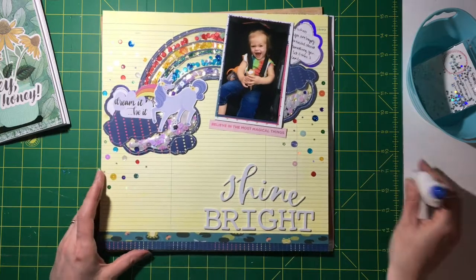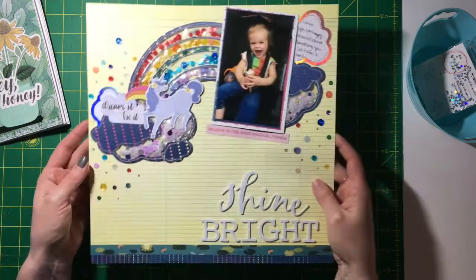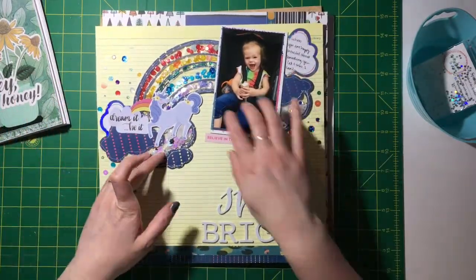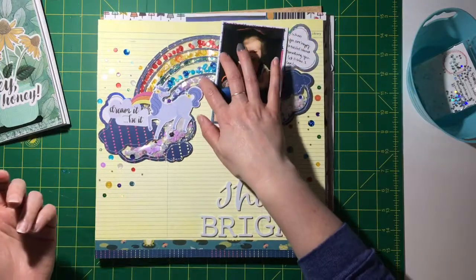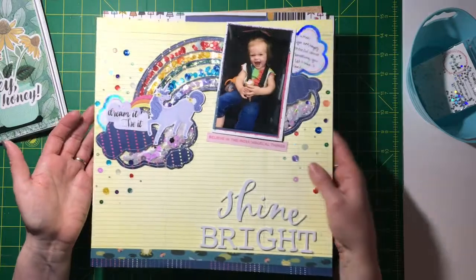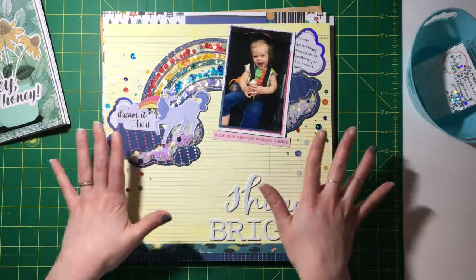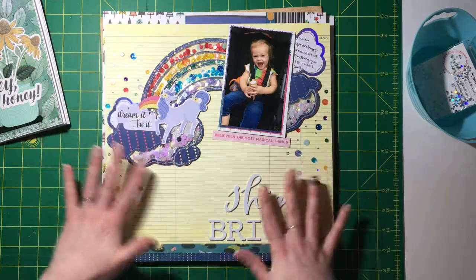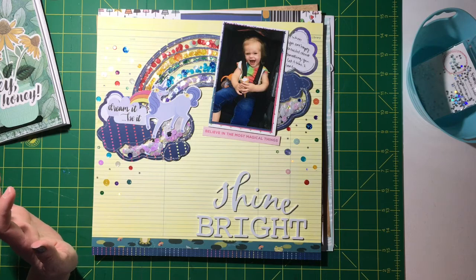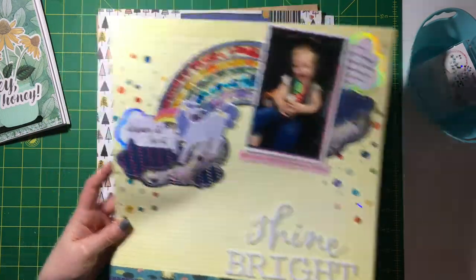Ooh. This was one of my favorite layouts to make. It was for Shake Your Shamrock, a challenge to make a shaker pocket. So I made, technically, 1, 2, 3, 4, 5, 6, 7 shaker pockets. But no, I made this cut file from paper issues into a shaker pocket and then used a bunch of the rainbow colored sequins and scattered them around as well, of my niece just loving her ice cream cone while we were at the fair. And so yeah, I love it.